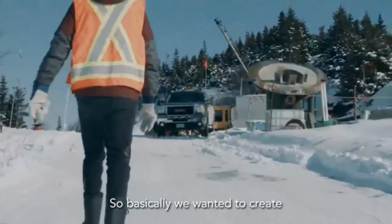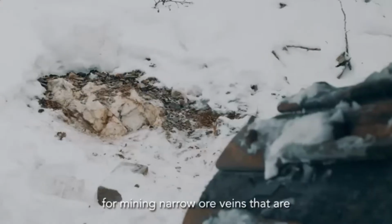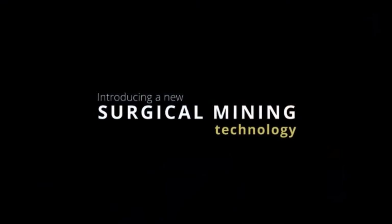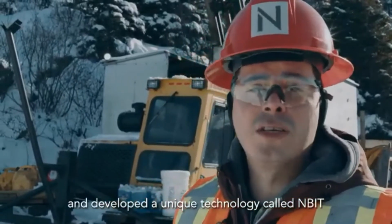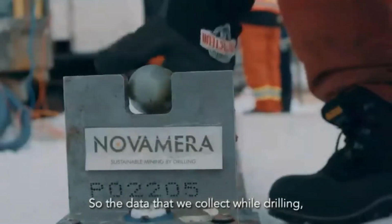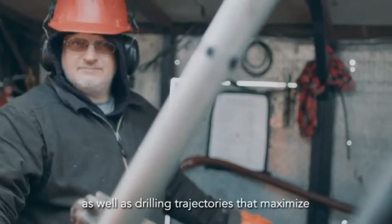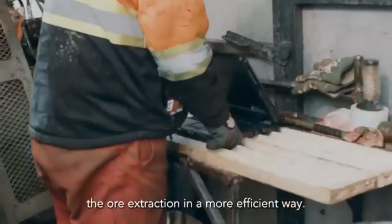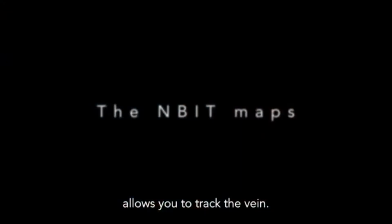So basically we wanted to create a surgical or precision mining method for mining narrow ore veins that are very difficult to extract using conventional mining methods. Here at Novamera, we have designed and developed a unique technology called NBIT, which stands for Near Borehole Imaging Tool. The data that we collect while drilling allows us to create accurate drilling plans as well as drilling trajectories that maximize the ore extraction in a more efficient way. This technology is basically a navigation tool that allows you to track the vein.